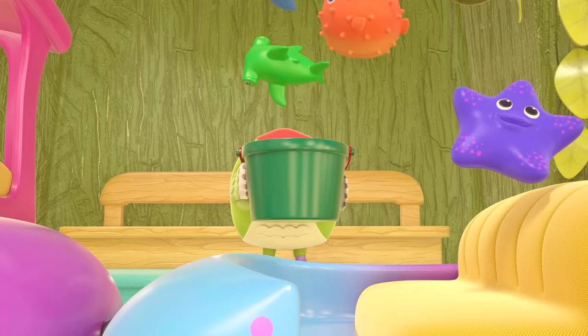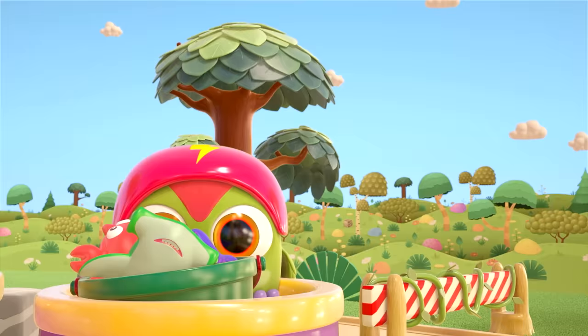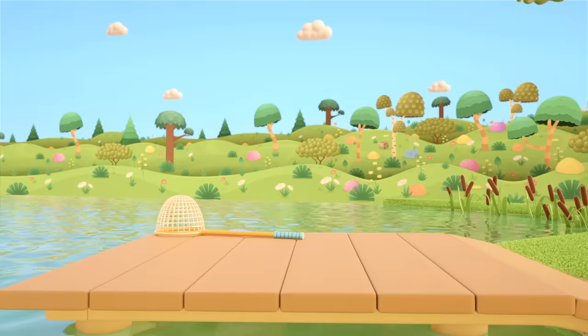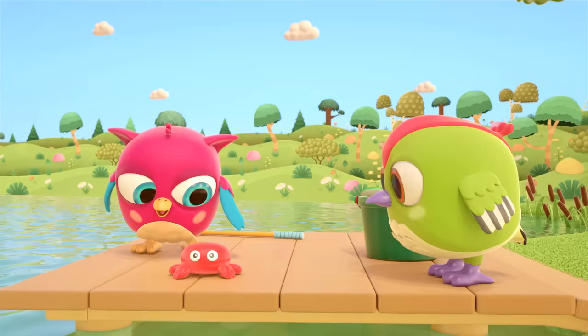Everything into the bucket! The birds are heading there on the motorcycle. Put on your helmets! Let's go! There's the pier! Take your toys over there! That's a crab! Crabs are very good at moving from side to side. Crab!